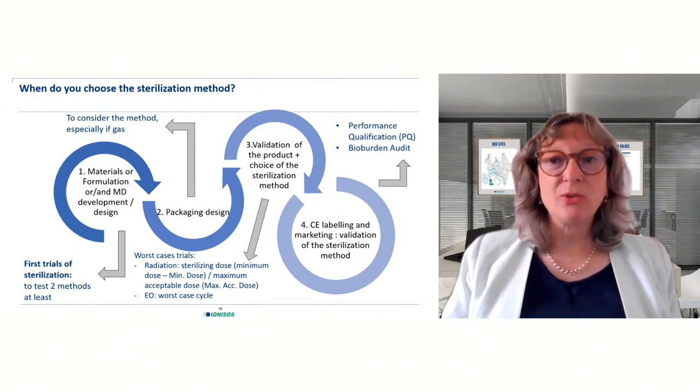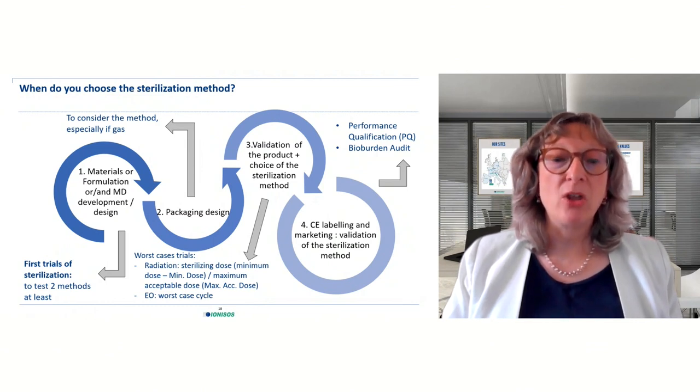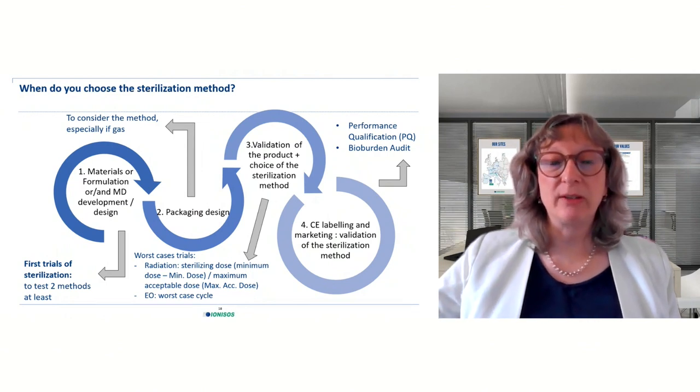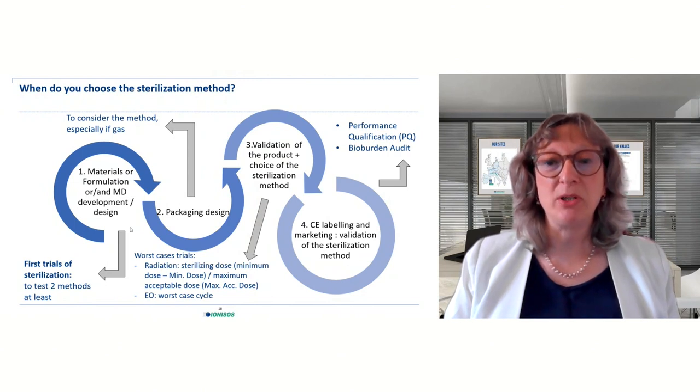And now I would like to finish my talk by answering the question: when do we choose the sterilization method? My answer is simple. The earlier you anticipate the sterilization, the higher are the chances of success. Sterilization must be considered at the beginning of the development of a new material for medical application, or at the start of the design of a new medical device, or of a new pharmaceutical container, for example.